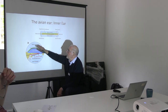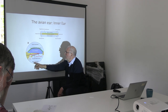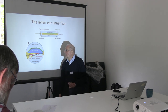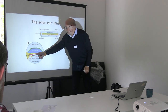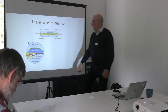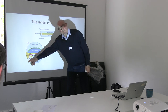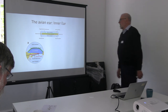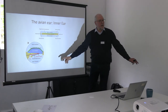So if we have pressure variations coming in this direction, coming down here, they come up here, and then they work directly on the basilar membrane and the basilar papilla. Then the hair cells are excited. And you can see we have all the dendrites that synapse with the hair cells, the dendrites to the cochlear ganglion, from where we have the auditory nerve to the central nervous system. So it's pretty complicated. Did I get the message through? Okay.